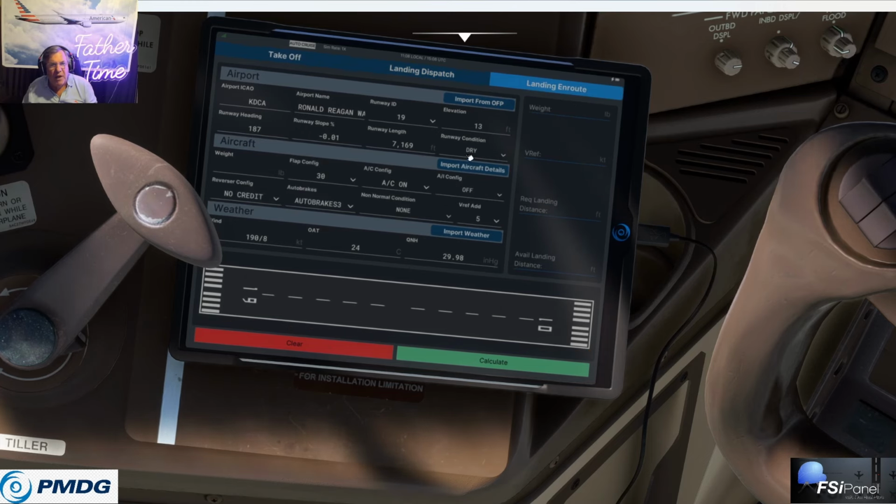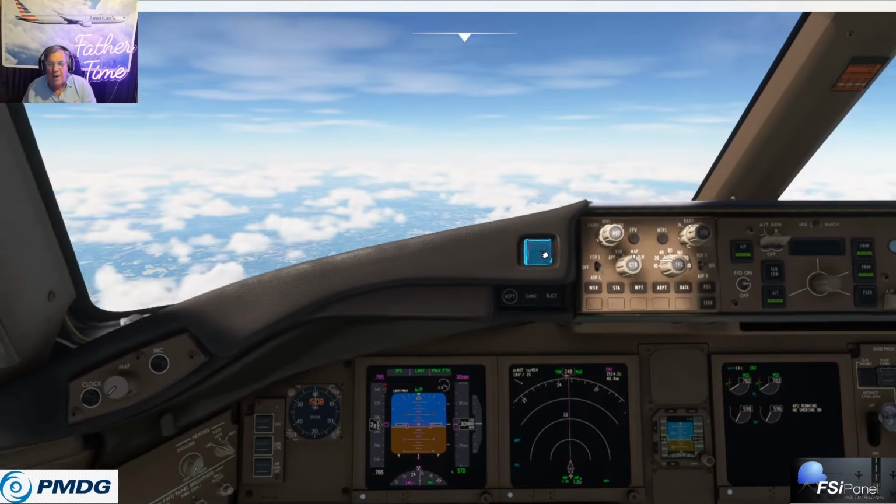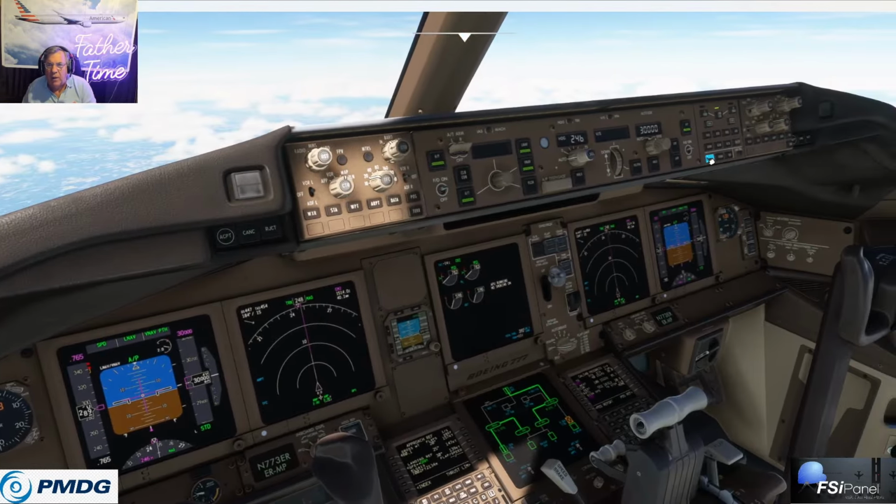check it out. DCA, runway 9, weight 480. Here we go. 480. We learn together, right, guys? 480, VRAF 144, landing distance 4,330, available landing distance 71. So we can absolutely go in there. Not happy about it, right? But we're going in there.